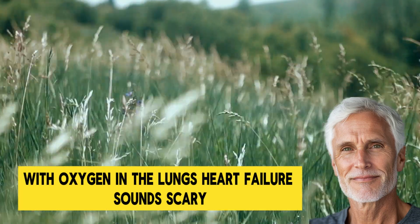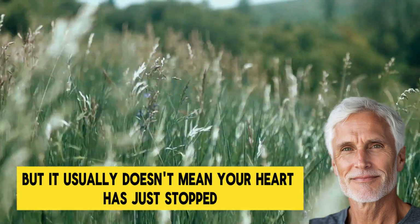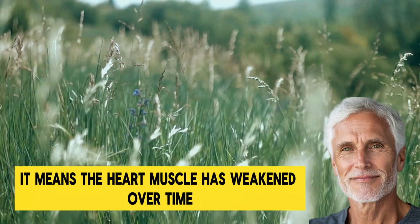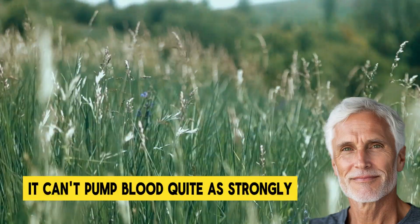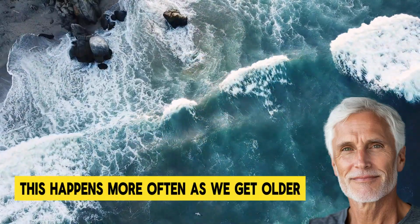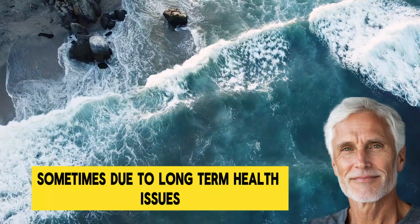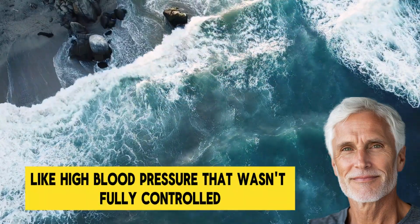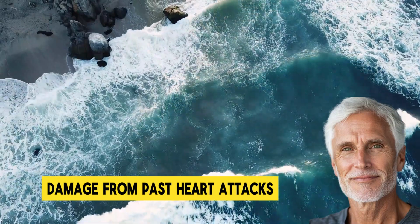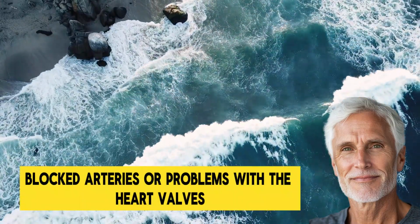Heart failure sounds scary, but it usually doesn't mean your heart has just stopped. More often, it means the heart muscle has weakened over time or become stiff, so it can't pump blood quite as strongly or efficiently as it needs to. This happens more often as we get older, sometimes due to long-term health issues like high blood pressure that wasn't fully controlled, damage from past heart attacks, blocked arteries, or problems with the heart valves.